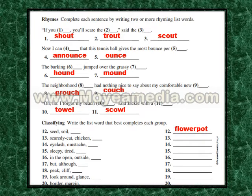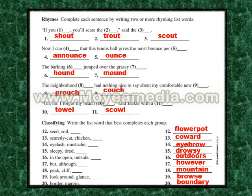Number 12, flower pot. 13, coward. 14, eyebrow. 15, drowsy. 16, outdoors. 17, however. 18, mountain. 19, browse. And number 20, boundary. Get it, kids? That's excellent.